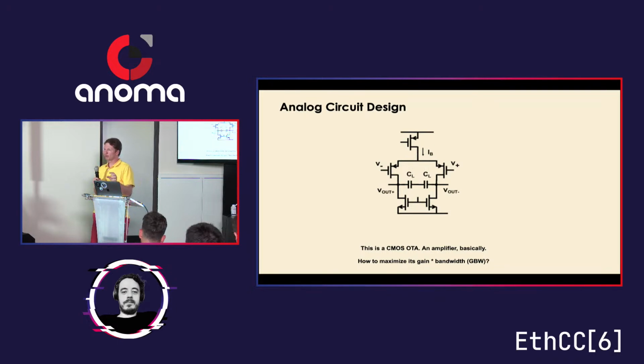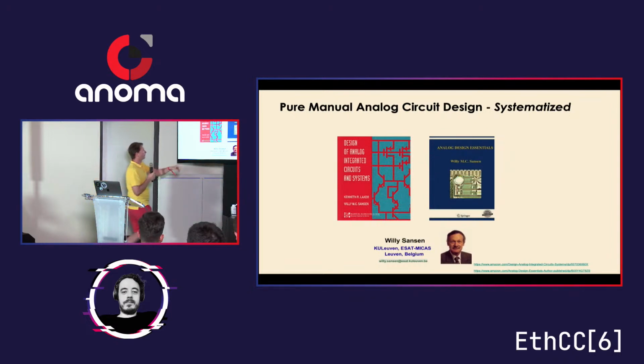I had done my first company, and realized I really didn't know analog design that well. So I went to one of the top. It was the only school in the world, KU Leuven in Belgium, that had great analog designers and great CAD. I subjected myself to the pain from these world-class designers and got them to teach me analog design. One of them is Willy Sansen. He wrote a couple of textbooks on analog design about systematic analog design. So instead of just flailing around, how can you design analog circuits in this very systematic way?